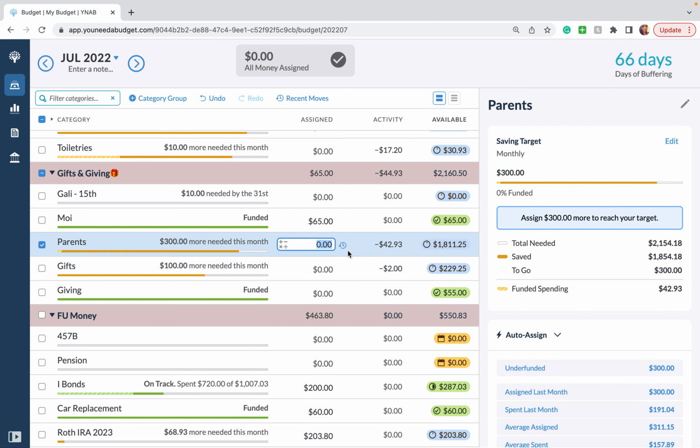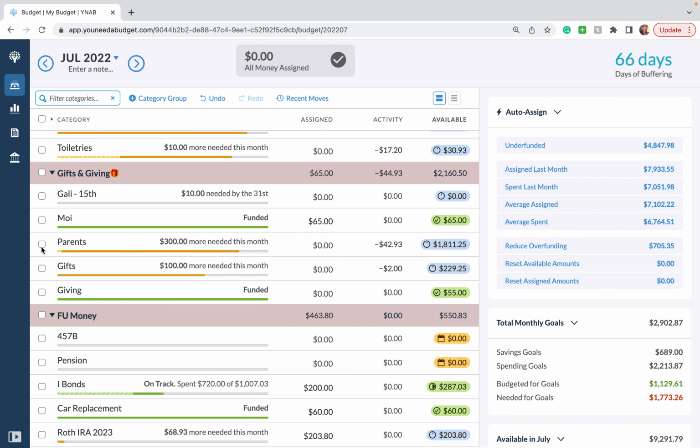And then my parents, they're a lot more at the forefront. I put aside $300. Right now, they have a good amount there, $1,811 and 25 cents. And $300 has really been working out. I just draw from there so that I don't feel I have this big account. I think $300 is a lot of money. I have this account set aside because sometimes parents are expensive. Like, they want to go visit their family in another country.